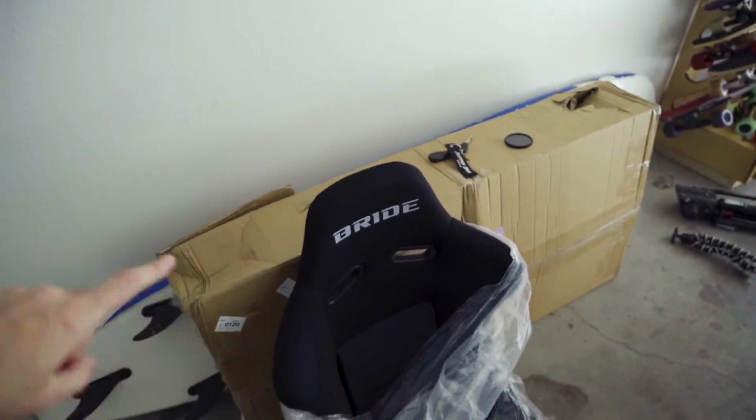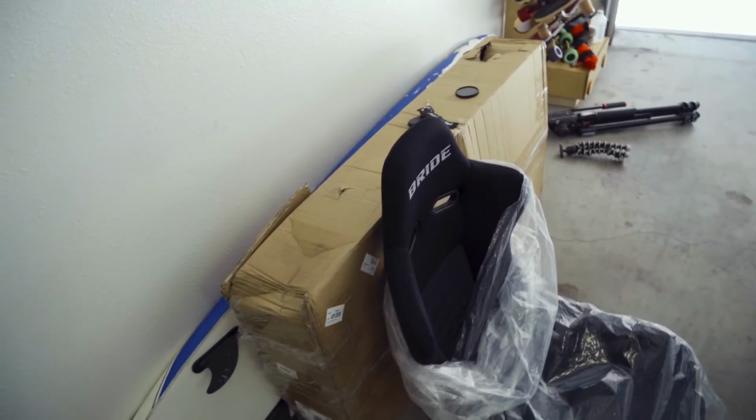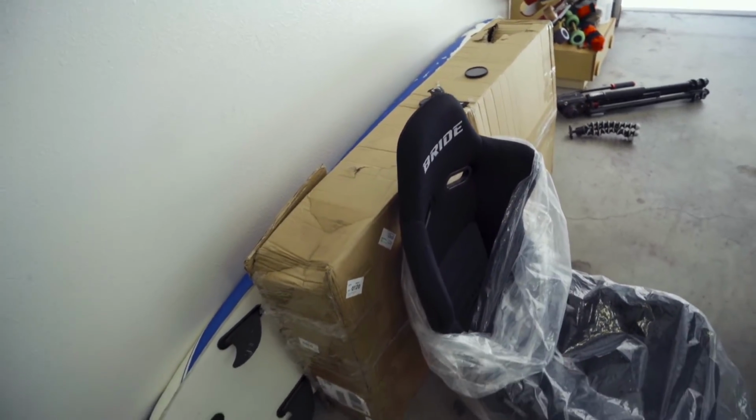And then to go along with that, we've got this box back here, which is a harness bar. So I'm gonna pull this out of the box real quick. This is gonna be the first part of phase one. I'm gonna get this installed and then the seats. So I wanna unbox this and show it to you guys real quick.